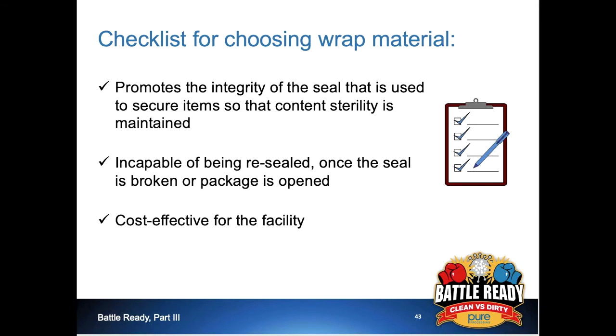Packaging must promote the integrity of the seal that is used to secure items so that content sterility is maintained. The seal should not spontaneously open when the package is in sterile storage. Materials should be incapable of being resealed once the seal is broken or the package is opened. Materials should be cost-effective for the facility.